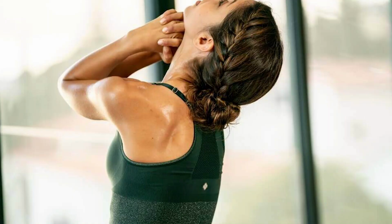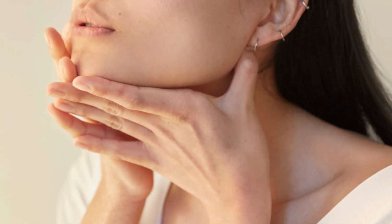While standing or sitting, tilt your head back and look toward the ceiling. Pucker your lips as if you were kissing the ceiling. Hold for 5 to 10 seconds and repeat 10 to 15 times. Lower your jaw slightly and push your lower jaw forward. Hold for a few seconds, then relax. Repeat 10 to 15 times.